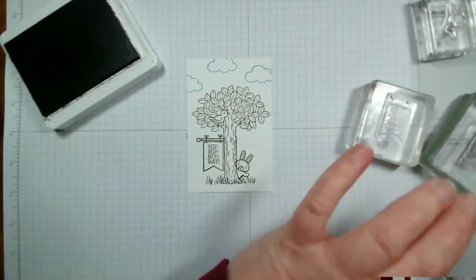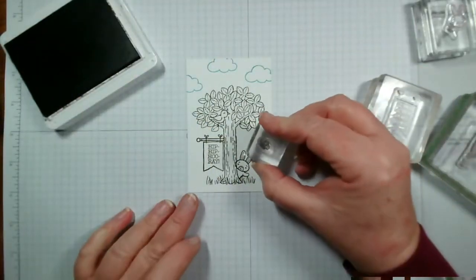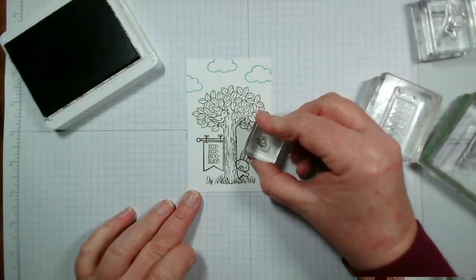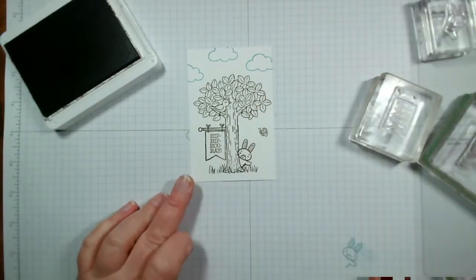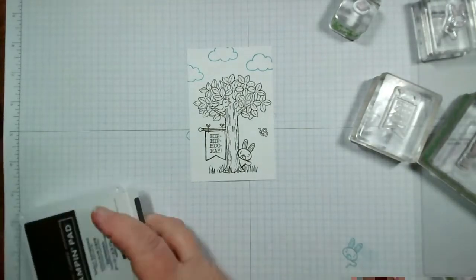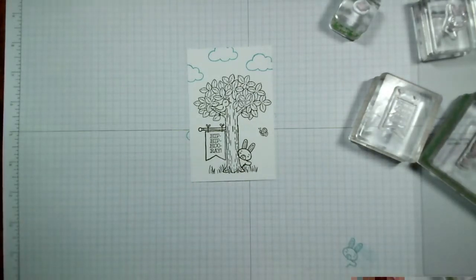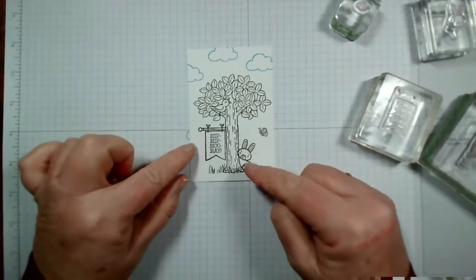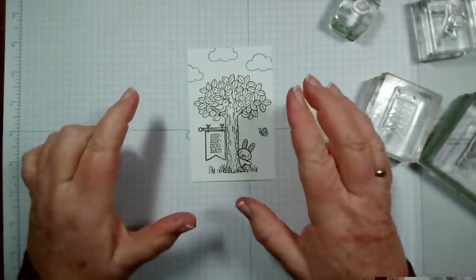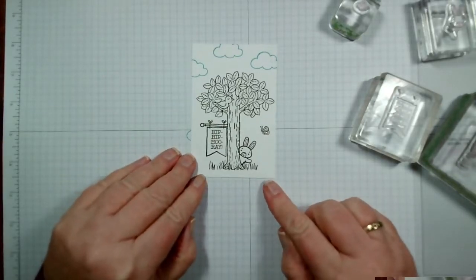Just want to stamp that off. It's the cutest little butterfly. There we go. Okay, so I've left this so that you could put any sentiment on the inside. Obviously when you do the full tree you've got more room to do other bits and pieces, but I'm just going to keep it like that.